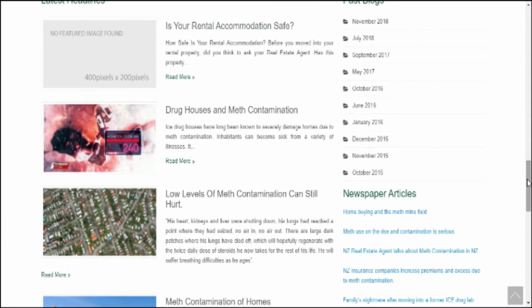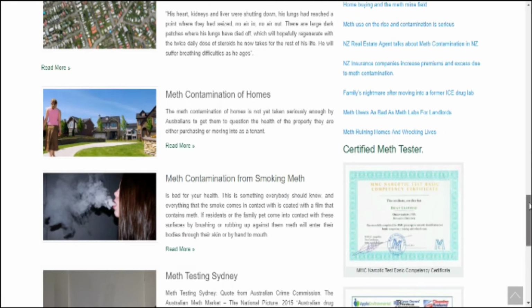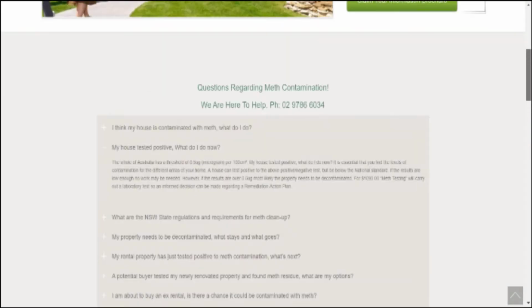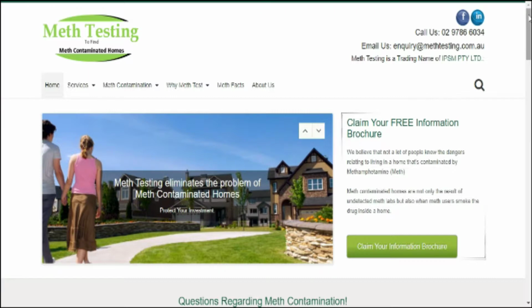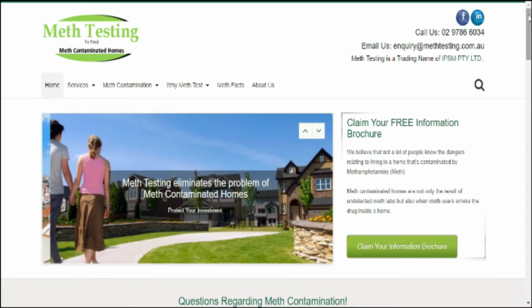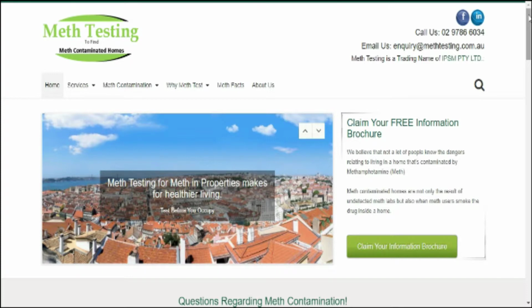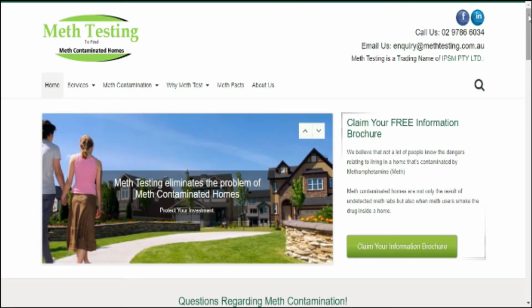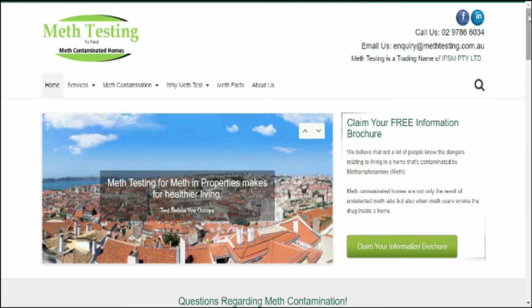Go down a little bit further and there's some blogs that I've posted on all levels of contamination. So you might be asking, what actually causes the contamination of a property? Well, the number one thing is that most contamination is caused by an active meth lab. These are generally used for cooking the drug ice, and the contamination just goes right throughout the house. Levels can be 10, 20, 30 or even higher in some cases, above the recommended level, which is 0.5 micrograms per 100 square centimeters.